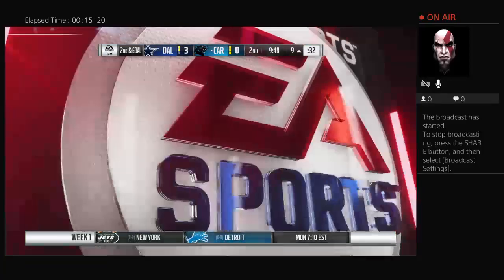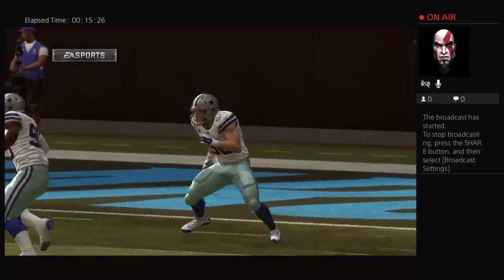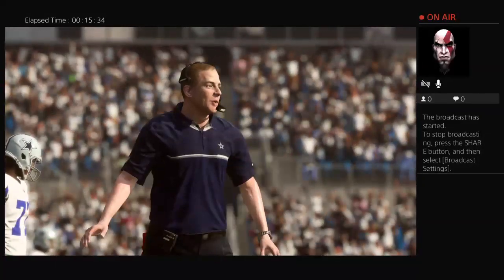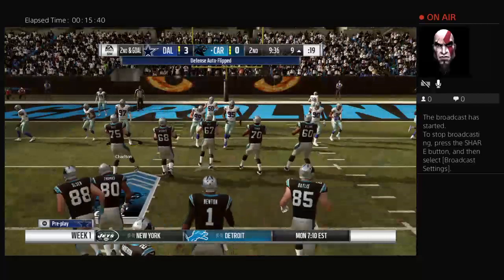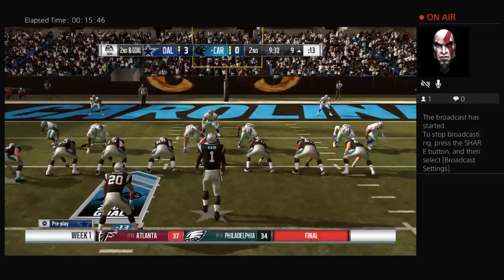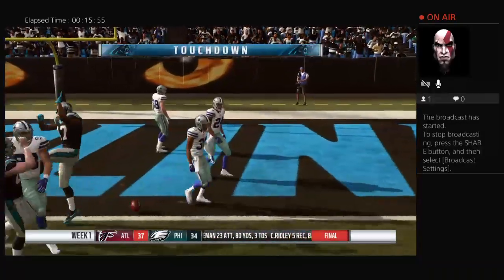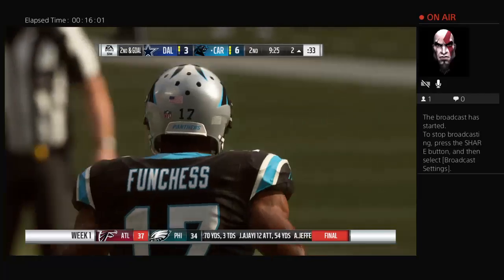He has elite instincts from his linebacker spot. He's able to diagnose the run and flies in like a missile to stop that one behind the line of scrimmage. Now from the 9, here's 2nd and goal. A shotgun snap for Newton. He will take it across for a Panthers touchdown. Devin Funchess, a 9-yard touchdown grab.